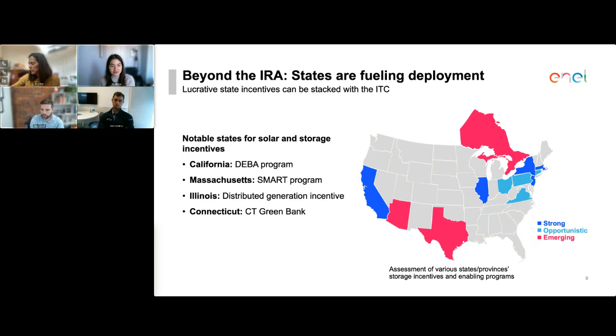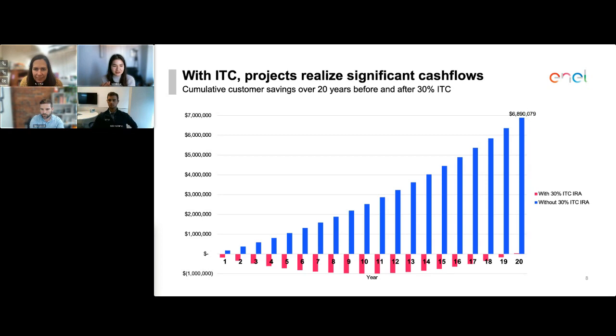In Massachusetts, red blue bar graph is mislabeled. It may have been, sorry about that, David. I got a question on the Q&A. Overall, the takeaway on the previous slide is that if it's the blue bars, oh yeah, sorry, that is mislabeled. So the blue bars is with the IRA and then the pink bars are without the IRA.